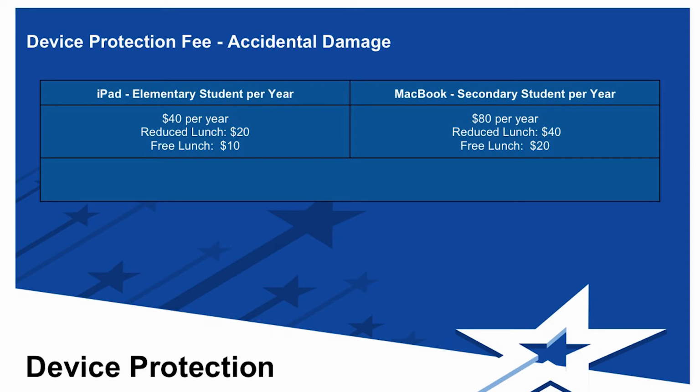For students who participate in the National School Lunch Program, we provide a fee schedule based upon reduced or free lunch. The device protection fee is not to exceed $160 per family per year.